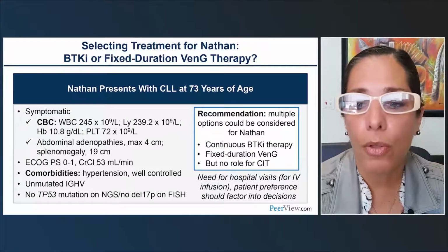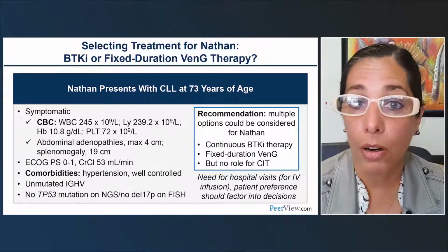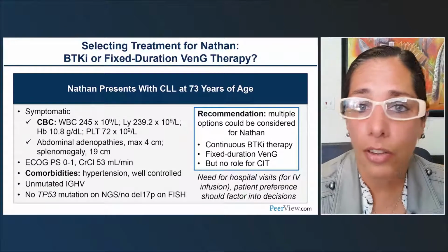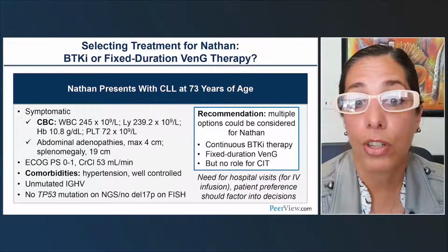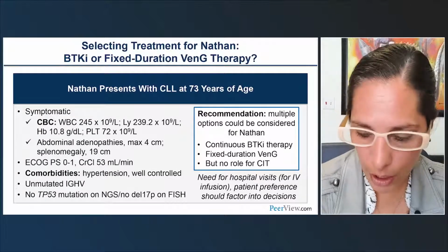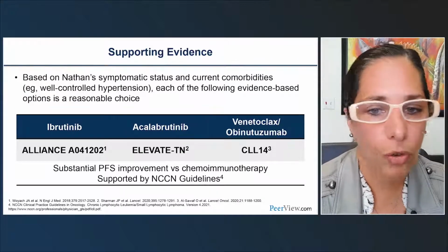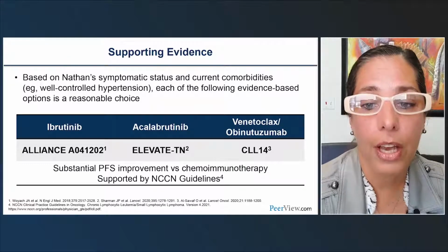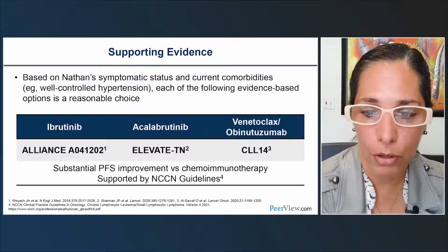And certainly we know that even though there is much appeal for fixed duration for sure, it is more labor intensive or more work. And so depending upon the patient, their ability to get back and forth, ease of monitoring their tumor lysis may also influence their decision or your decision together, depending upon those circumstances. So absolutely, Jennifer, completely agreed. So some of the data just to support Nathan under these circumstances, right? Well-controlled hypertension were some of the data with the ibrutinib from the Alliance trial, the ELEVATE-TN for acalabrutinib, and then again, CLL14 with venetoclax obinutuzumab.